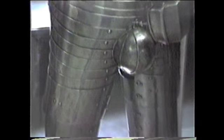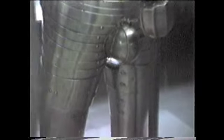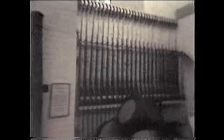Merriment from the people here. It completely covers every part of the body, leaving no opening through which a weapon can penetrate. Guns and more guns and guns and guns.